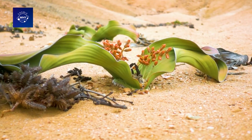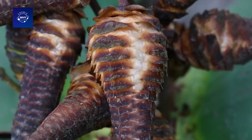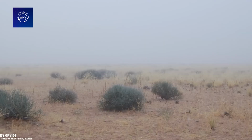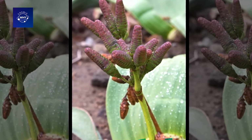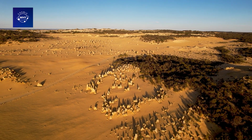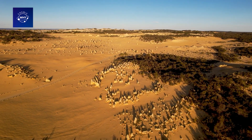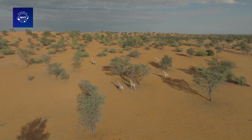From this, it can be seen that reproduction for Welwitschia is not just instinct, but a highly selective genetic strategy shaped by hundreds of millions of years of evolution. It is a clear demonstration that even in the most extreme environments, life finds a way. And sometimes it is quieter and more persistent than anything we could imagine.